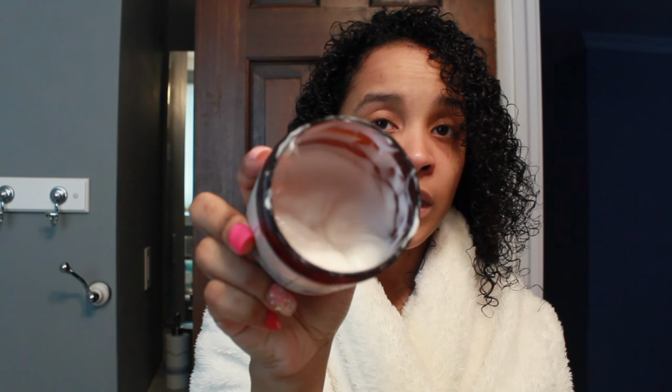Yo, this product has lasted me a year. Look at where I'm at, all the way down there. I use it on me and Kade because literally the tiniest bit goes a long way.